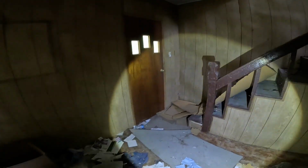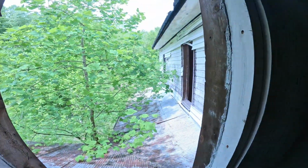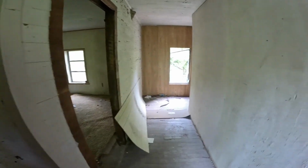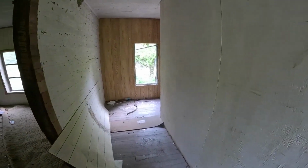Alright, let's head upstairs. Was here before I even got here. I had to step over this, which I really can't. Oops. Upstairs, next place, part of the house. You can also feel the breeze as well, since they removed all the windows apparently. Alright. This is the next part of the house, upper floor.